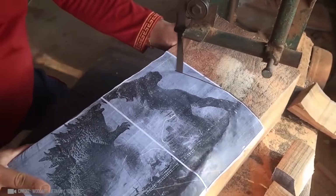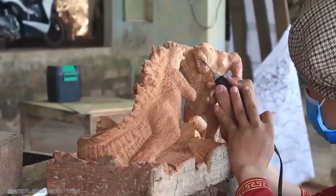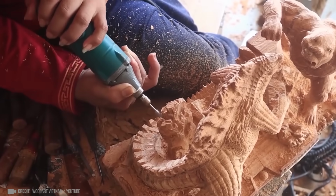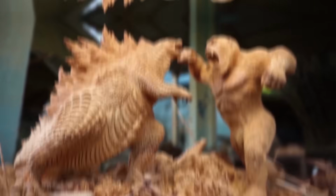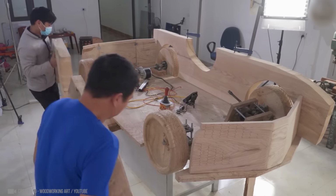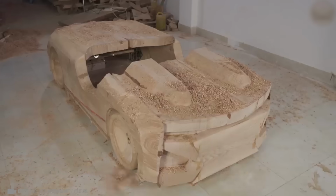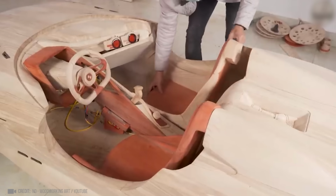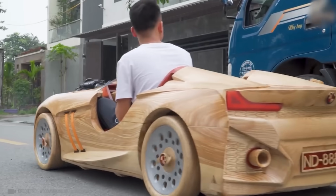And these guys were so eagerly anticipating the release of Godzilla vs. King Kong, they decided to dedicate a carved wood sculpture to the movie. But this young father took it even further when he decided to make a wooden BMW for his son. Hang on a second, you can actually drive it?